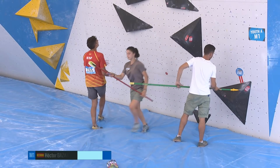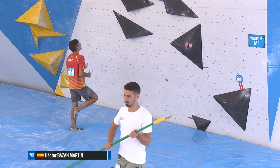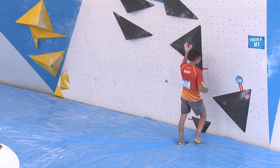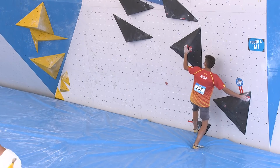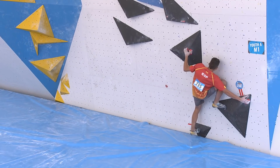Our first chance to have a look at Hector Bazan Martin of Spain. His compatriot Alberto Gines Lopez will be next out after him. So it's two Spaniards in a row, the two Spaniards in this semi-final climb one after another. Amazing how often that seems to happen.